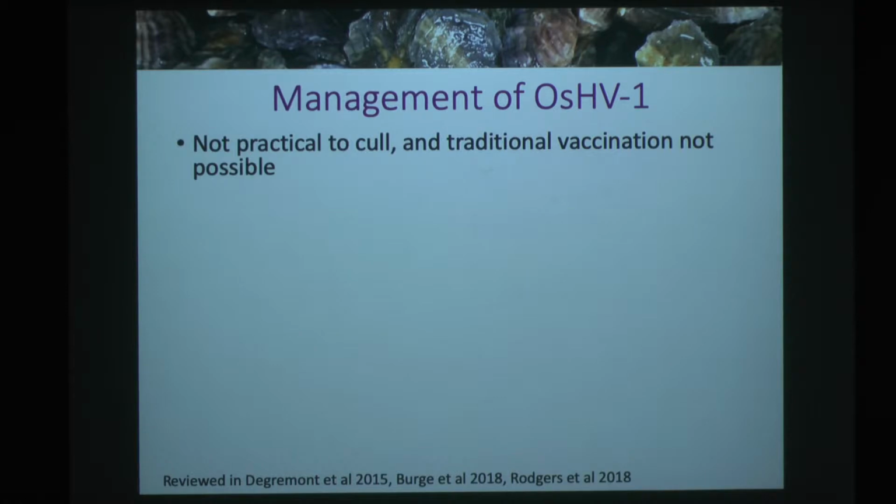I often get asked about management, regardless of whether I'm giving a basic science talk or not. One thing to know is that generally with marine disease, but also OSHV1, it's really not practical to cull. And we can't vaccinate oysters, because they don't have an adaptive immune system. It's not like we can give them a flu shot like we get. But there's been some really interesting recent work with a viral mimic, poly-IC, if anyone has ever heard of it, that does enhance survival, even when given to the adult oysters before they spawn.